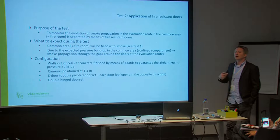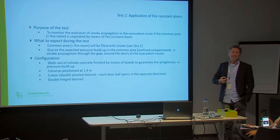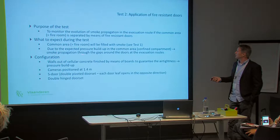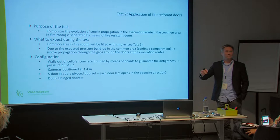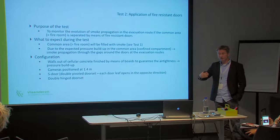What to expect? Again, it will be filled with smoke very rapidly, but now we expect a pressure buildup. Why do we expect a pressure buildup now? Because we put some boards against the cellular concrete, so it was airtight. So we expect pressure buildup. If you have pressure buildup, again, smoke propagation through the gaps around the doors.